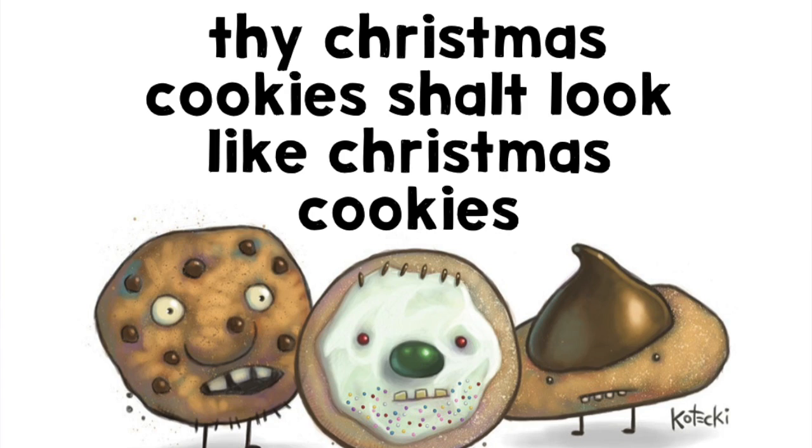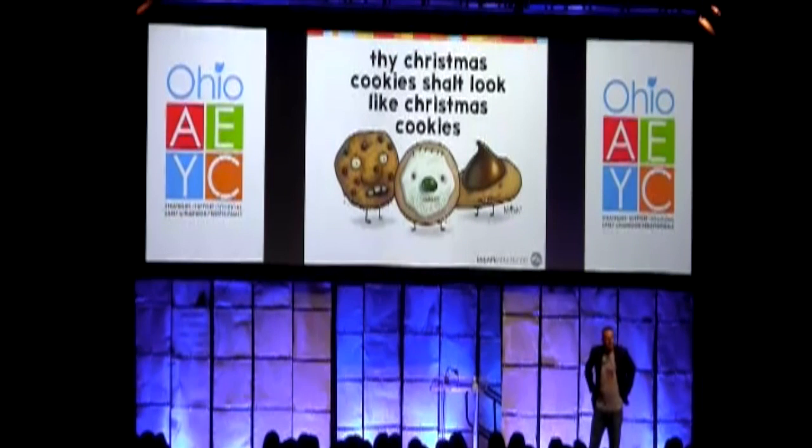I love this rule because it doesn't even seem like a rule. It seems a little bit like good advice, that your Christmas cookies should look like Christmas cookies. Now, I'm sure probably not all of you celebrate Christmas, but at least everyone here could probably guess or imagine in their head what a Christmas cookie might look like. And of course, there are many different kinds, so probably every single one of you could have a different image in your head right now, and you'd all be right.